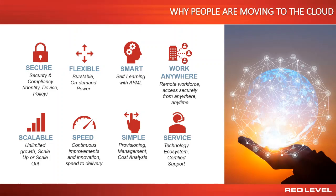Working anywhere, that's been a huge one, especially in this last year with COVID and everything. And cloud adoption has allowed us to more easily work from home. You know, there's a lot of companies out there that went entirely in the office to entirely remote almost overnight, and there's a lot of things cloud offerings can do to help with that. One of the biggest ones is called Windows Virtual Desktop.